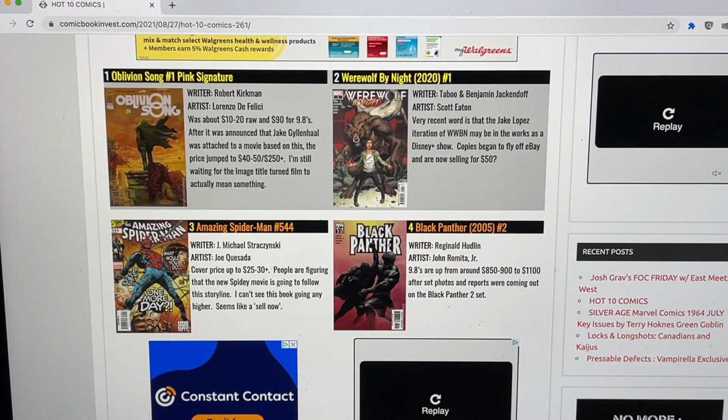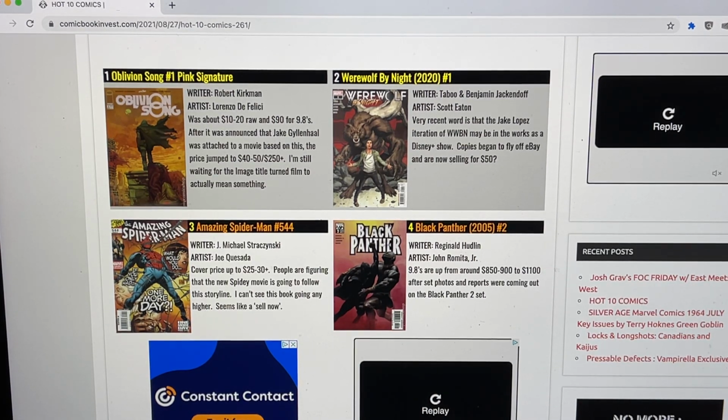Not a character I would like to put a lot of money into, but man, somebody is. A 9.8 is now selling around $1,100. I guess there were some set photos and reports coming out on the Black Panther 2 set that she's taking over the mantle of Black Panther.